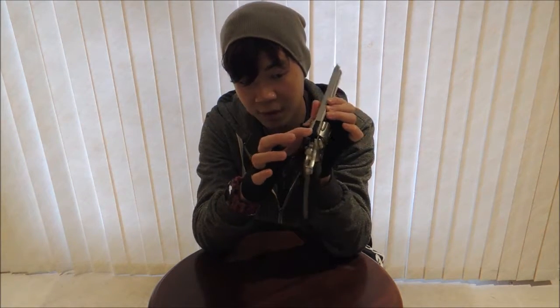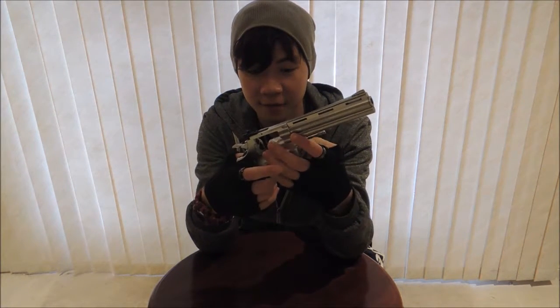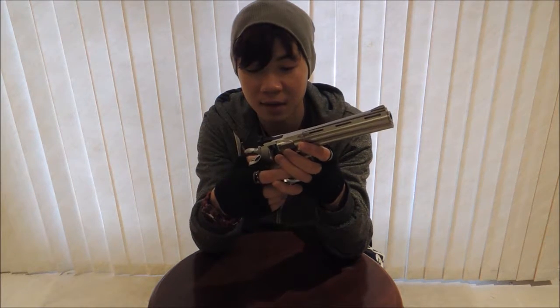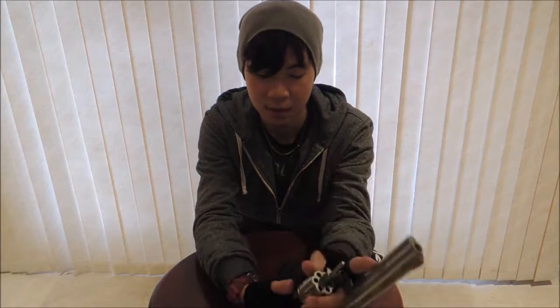You can adjust the rear sight just with a simple screw. The front sight is fixed. Now, I would definitely say this is the most skirmishable revolver out of all of them. But of course, it's still not going to compete with high-end semi-auto pistols, because you are limited to the speed of the slow reloads.